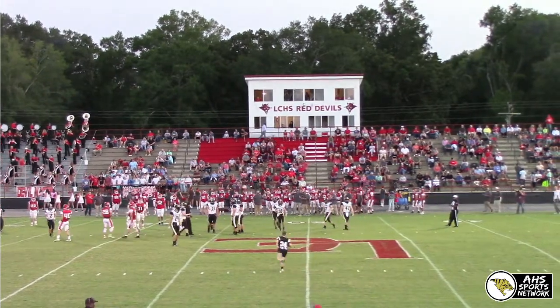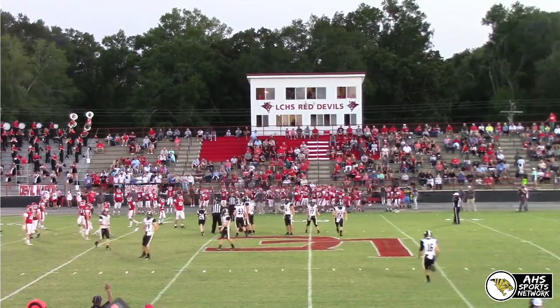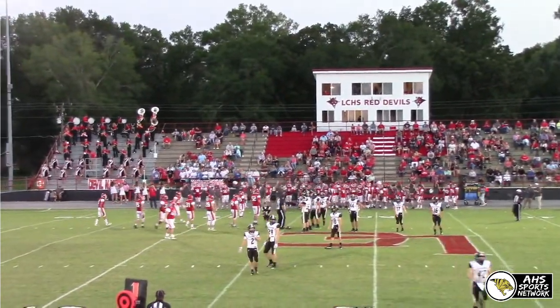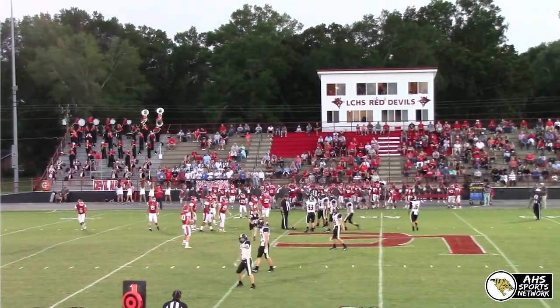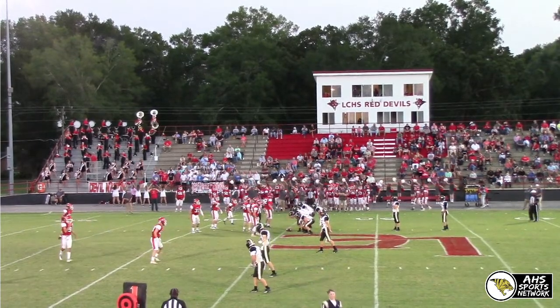We're into Red Devil territory already. He will go out of bounds. It will be at the 45-yard line of Lawrence County. Tigers on the move here early. If you're just joining in the first quarter, Coverdale, we have no score, 10:35 remaining here in the quarter.